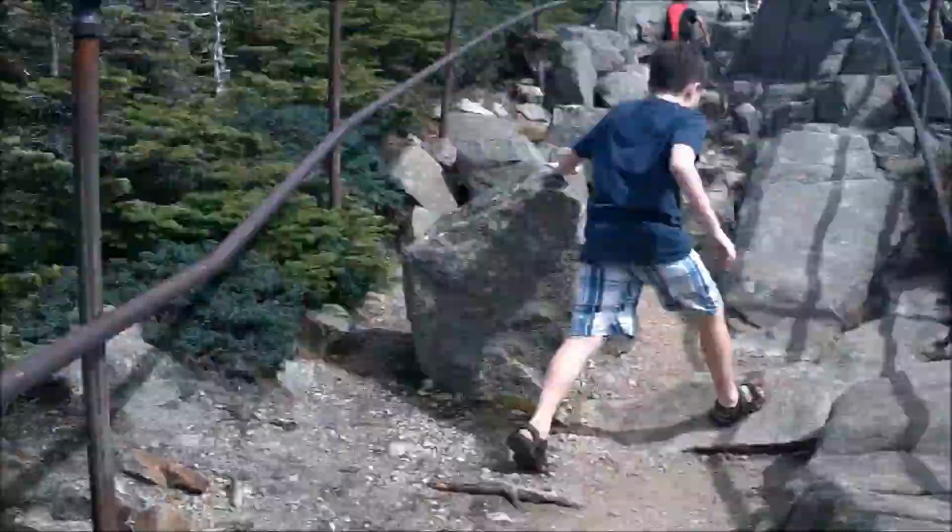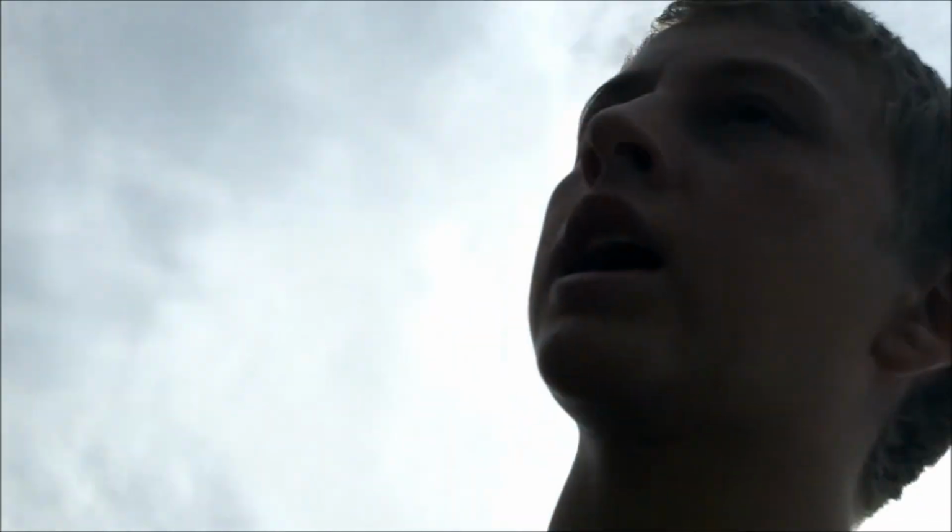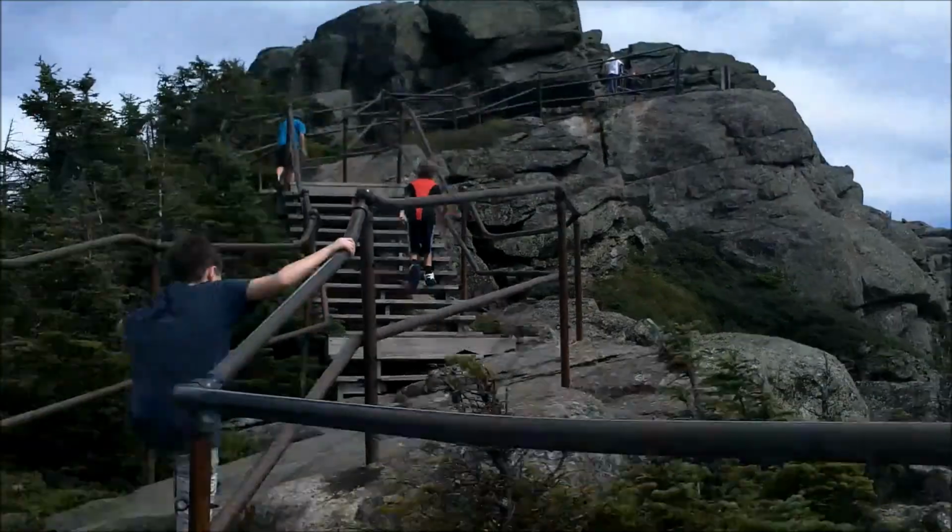Parkouring all these rocks. Almost to the top. It is very, very cold. It's about 55 degrees. So it isn't that cold, I guess. We're climbing up a rock to get to the top. It's very, very strange. We're almost there. So very close. We're on top of Whiteface Senior.